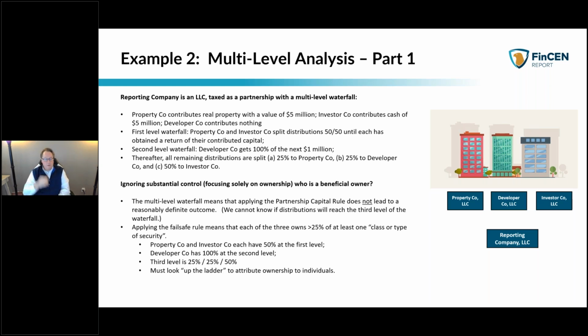In this case, Property Co. and Investor Co. each have 50% of the first level of waterfall. Developer Co. has 100% of the second level. Now at the third level, it's split 25, 25, 50. So each of these 3 entities would be a beneficial owner. But we don't report entities unless they're exempt. And in this case, we're assuming they're not exempt. So we're going to have to look up the ladder to see who are the indirect beneficial owners that need to be reported with respect to the reporting company.